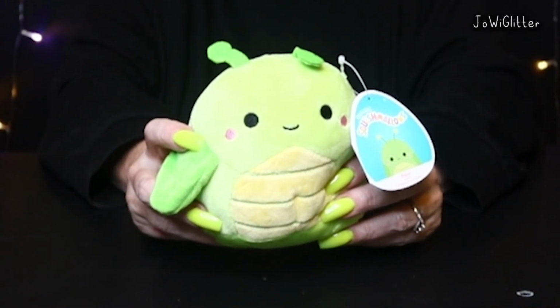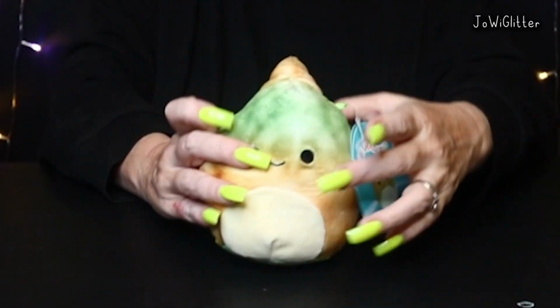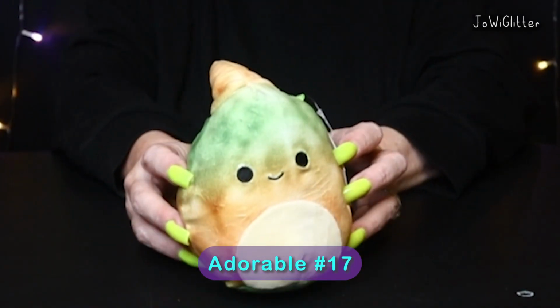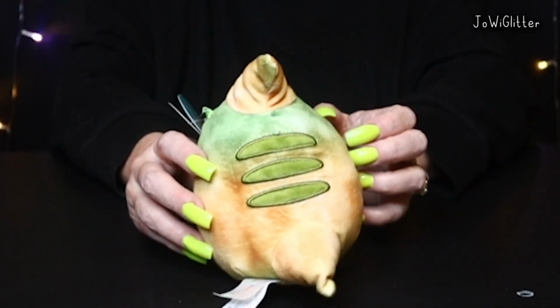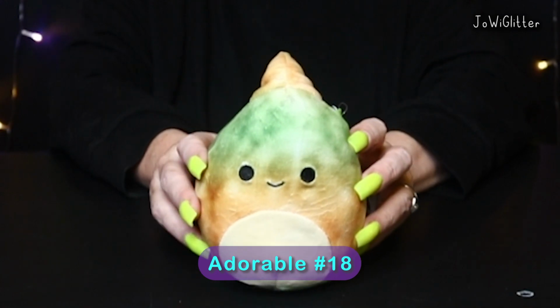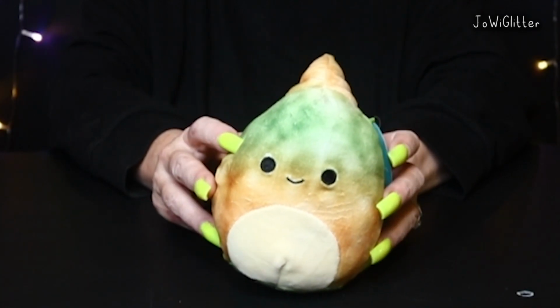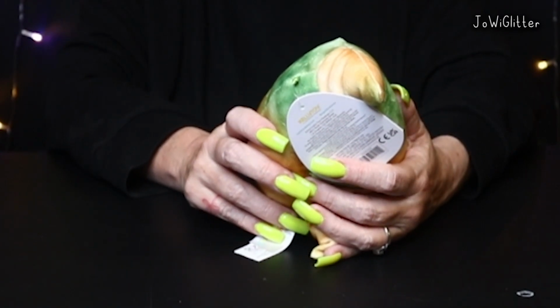Okay, let's get the next one out. Oh, okay. This is actually the last one. This is adorable Marissa, the green and yellow dinosaur. So cute. She's adorable. I think this is my first dinosaur. Yay, you're my first dinosaur, Marissa.